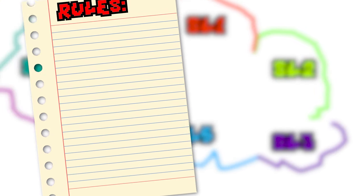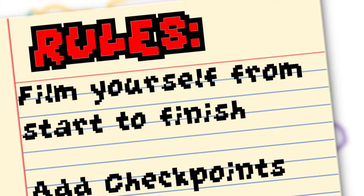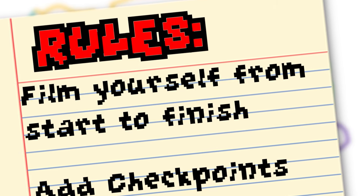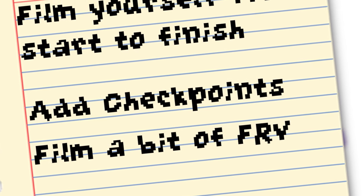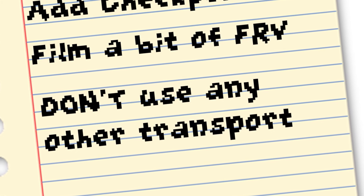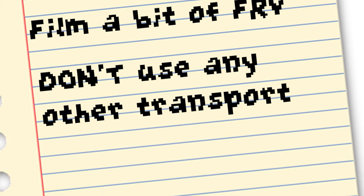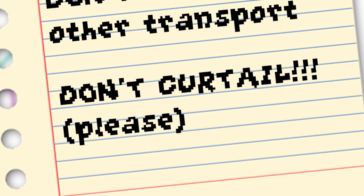The rules are as follows. Number 1, film yourself from start to finish. Put a bit of lapse between routes to not miscount. Film a bit of the route visual. Don't use any other modes of transport, otherwise that is cheating and the challenge is disqualified. And most importantly, do not cheat.